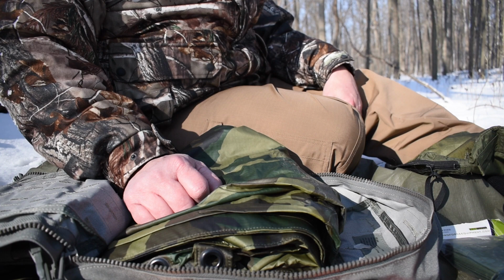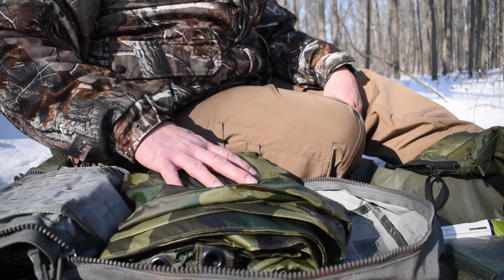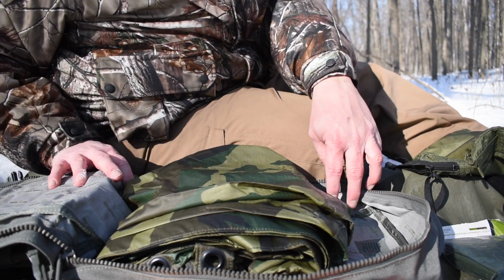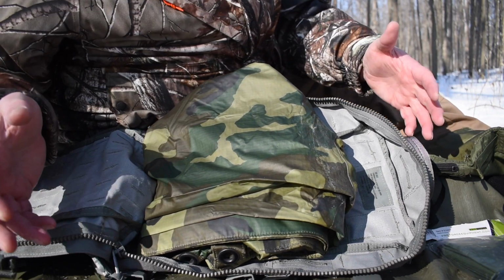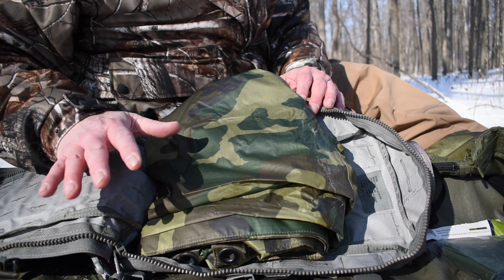You're going to be on the move, and hopefully it's not going to be very long. It's only going to be a day or so out in the field. So that's why I like the size of this bag. It limits how much stuff I can carry. I'm not carrying a ton of gear. I'm carrying exactly what I need and no more and no less.